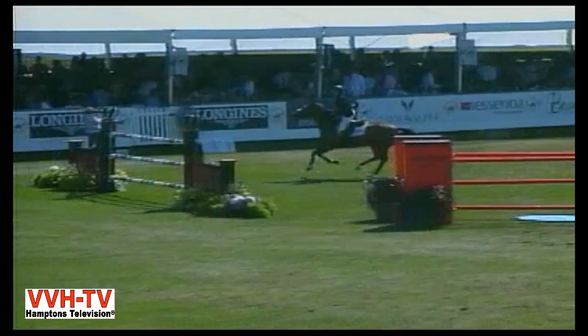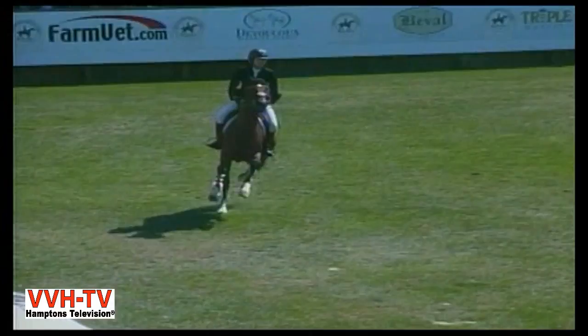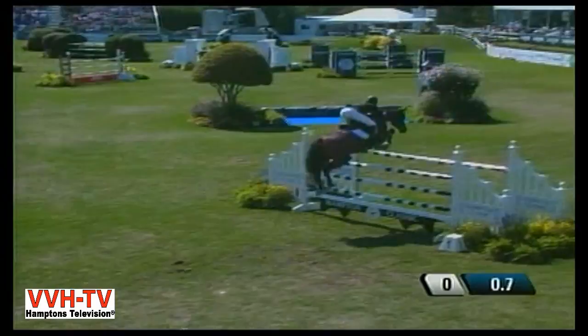Let's watch what she does. She's our first to go, getting a big gallop. This is a fast little horse, and they have a lot of confidence in each other. The faster she goes, the higher this horse jumps.